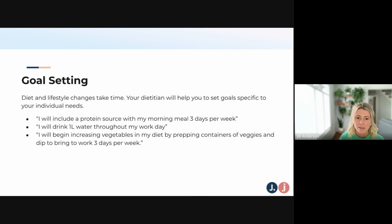Another example, I will begin increasing vegetables in my diet by prepping containers of veggies and dip to bring to work 3 days per week. It's another really specific goal about how someone might be able to start increasing their vegetable intake. Short-term goals lead to great successes. So don't forget, it's important to celebrate the achievement of all of your goals.